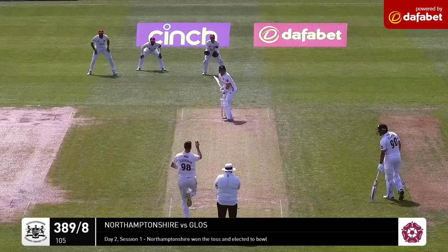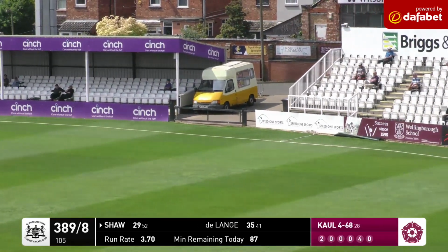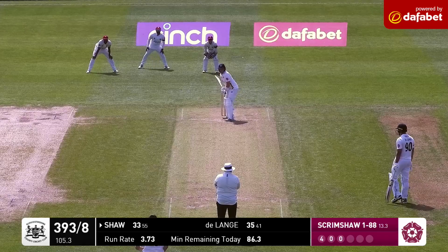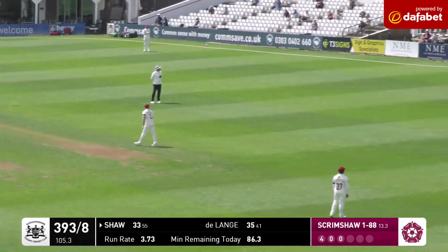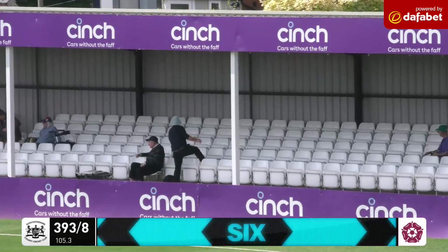More and more data to be able to create better insights. I'm sure to continue. Back of a length. Well, picked up by Josh Shaw this time. That's a proper shot. And also the Hawkeye data. Number 1. Pull shot again. Bit more on it this time. Into the cinch stand. That's gone all the way.